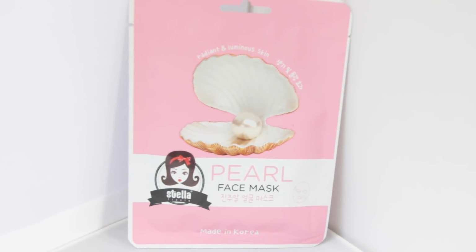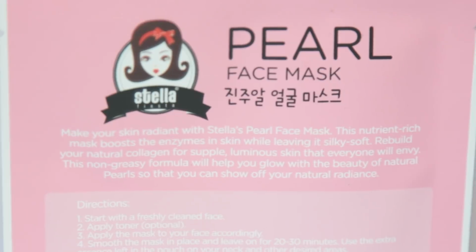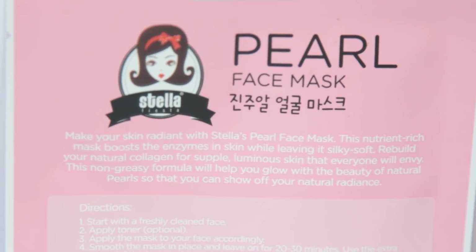It's like putting gunk on your face and it does nothing, and then you wash the gunk off. So all of these say they are made in Korea. The first mask I got is from Stella Fiesta. It's their pearl mask. It says radiant and luminous skin. And yes, this one is like the paper that you put over the face and then you wait a while.